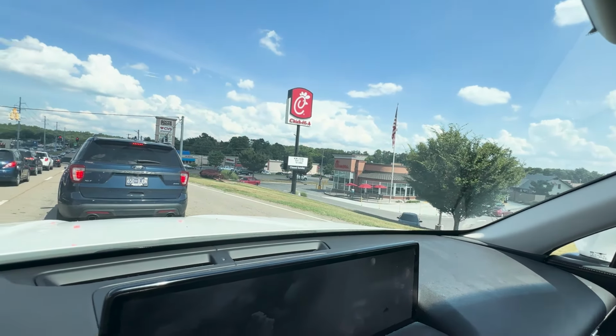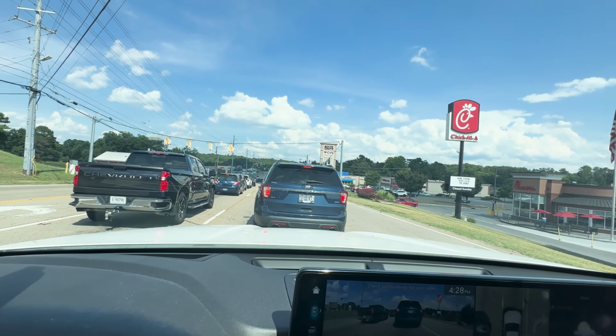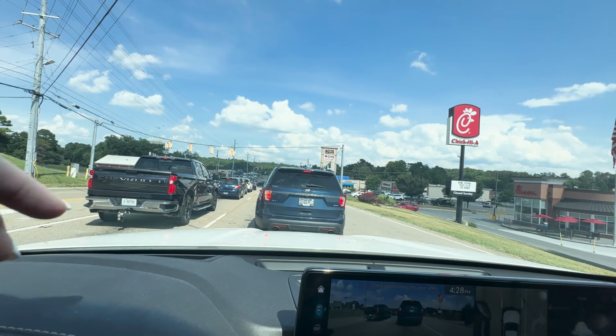And then this light could also take you to 11 East. So this is also John Sevier, your access to John Sevier here at this light. So you could turn here. We could go towards Alcoa, or we could go to the Strawberry Plains area, Jefferson City. That would take you to 11E, going east towards Morristown.